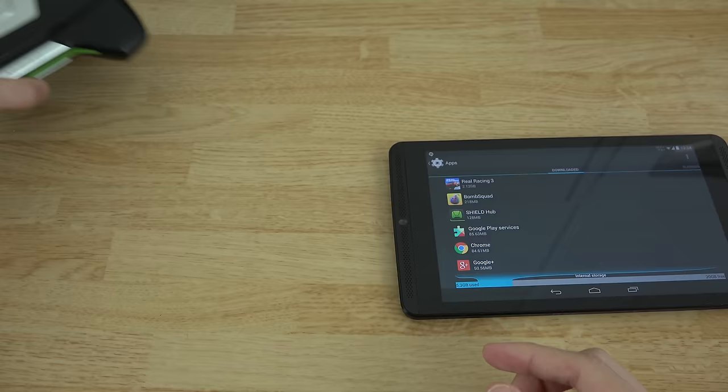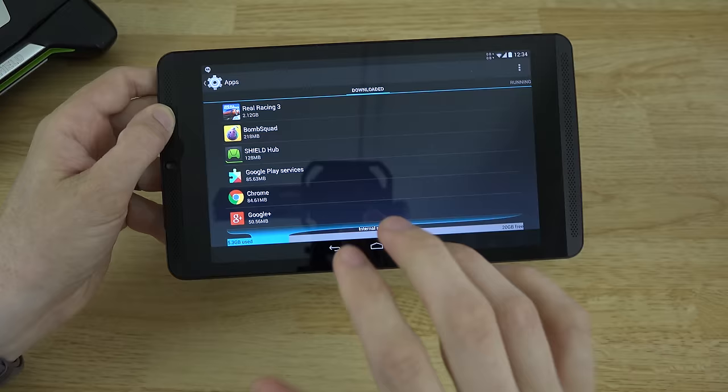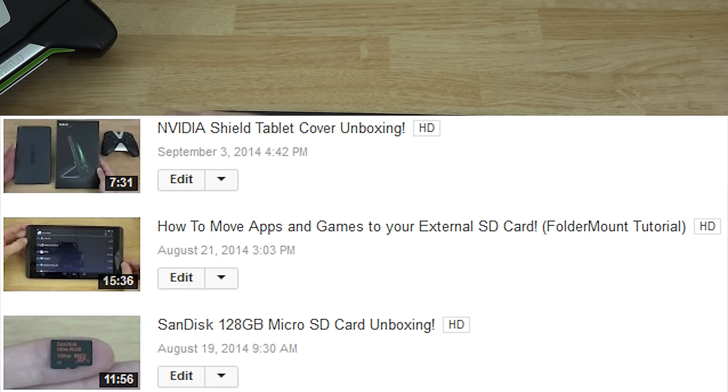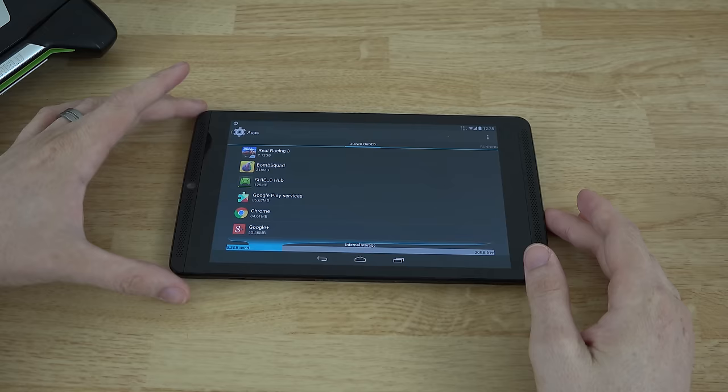So if you get the 16 gig, you're going to find yourself absolutely having to move some of those games to your micro SD card. And some games like GTA, for example, do not support moving to the SD card. You have to be rooted and use an app such as Folder Mount, which I have a video on. If you have the 16 gig model, watch my video on how to move apps to the external SD card. It's on the 16 gig Shield tablet, and I move huge games over to the SD card, and I have a lot of internal space free.